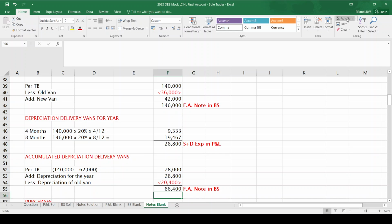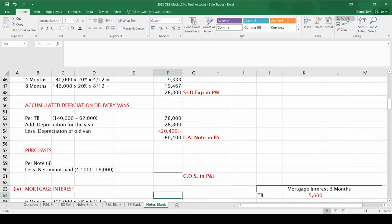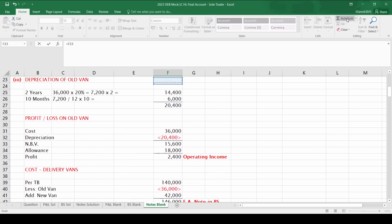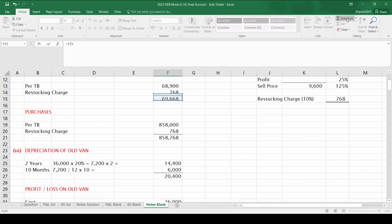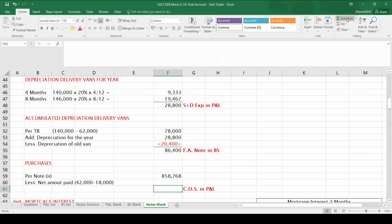And the net amount of the figure has to be taken out of purchases. So again, if I had no notes so far on purchases, I would just get my figure from the trial balance and use that one. But I have an adjustment to purchases already, so I need to go up to my most recent purchases figure here from note 2. And I need to take out the net amount.